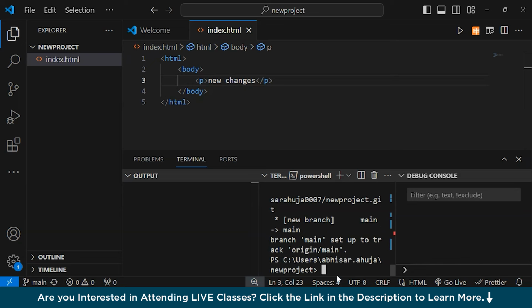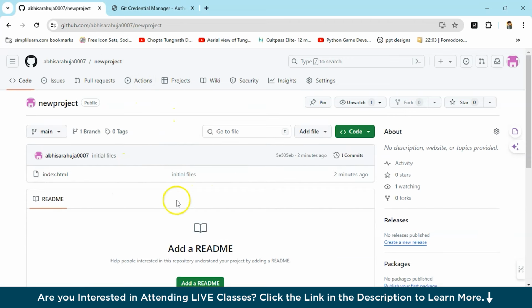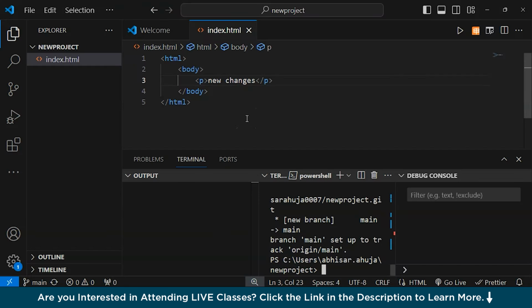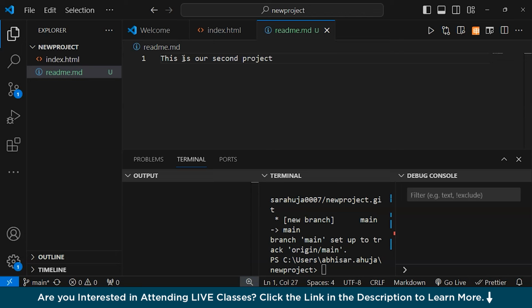Now we will get back to GitHub, and here we can see our new project. These are the initial files, that is, the commit that has been created. Moving back, now we will create a readme.md file here. We can write anything here, that this is our second project. And after that we can just push it.